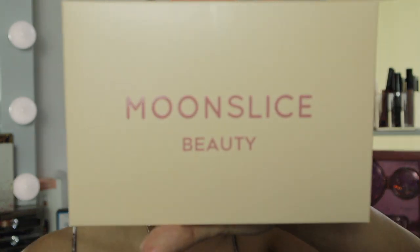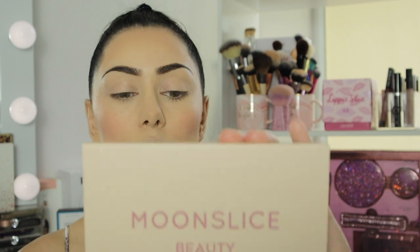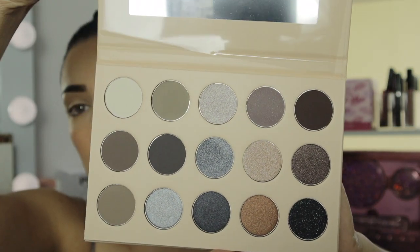I think this palette has definitely been trending, or it definitely was when it launched. I have a new palette here from a brand called Moon Slice Beauty. I'm just going to take it out of the box, you guys, so you can see it. It's a cool toned palette. It's called the Mystic Moon palette, and this is what it looks like inside.